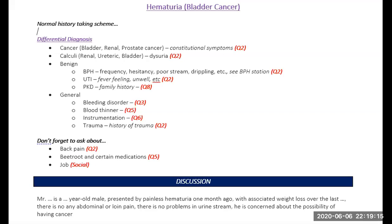Okay, Mr. John, I will ask you about your concern. Can you tell me what is your concern about this condition? Well, my concern is I have blood in my urine. That's my main concern. And I'm worried. I don't know what it is.